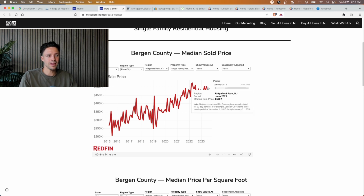Now, I always use single family residential because that is what I specialize in as my property type. The median sold price for June 2023 in Ridgefield Park is $500,000. It hit a higher median sold price last year in April. So if the median sold price is $500,000, what kind of house do you get for that median sale price?